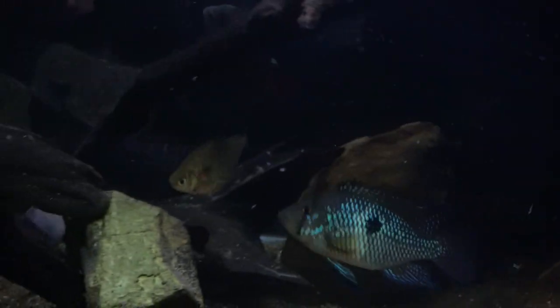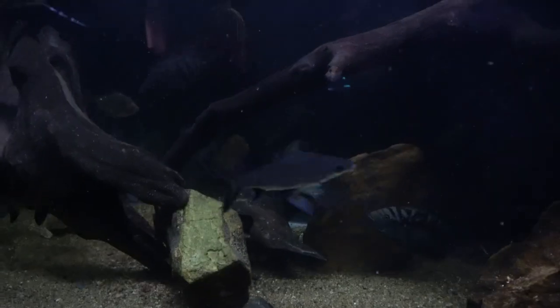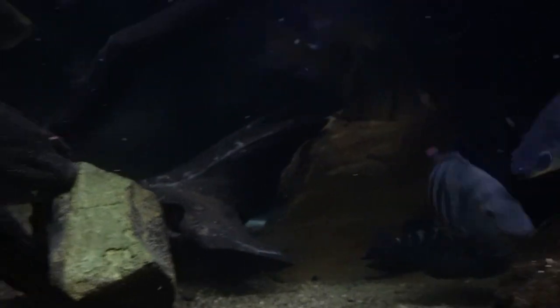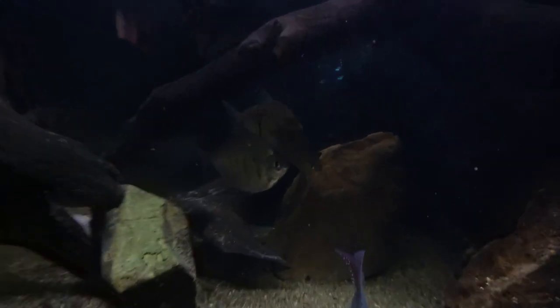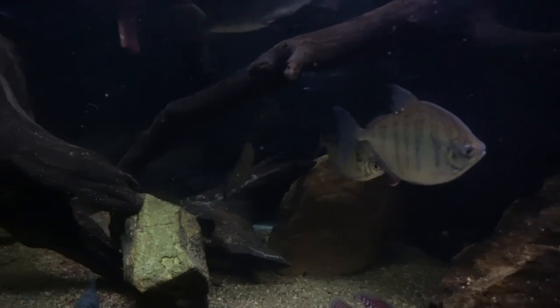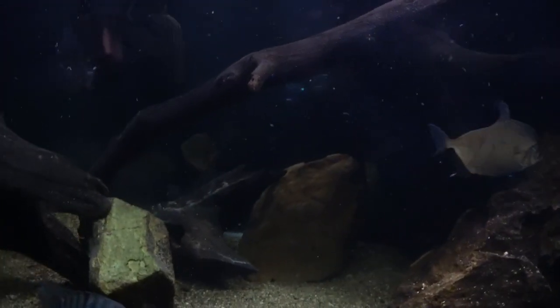The fourth ranking cichlid is my male jaguar. Surprised he is the fourth ranking cichlid. Look at him going at it. That's him and the female Jack Dempsey. But yeah, I'm surprised that the jaguar is only the fourth ranking cichlid, and that's because this guy beat him up. But the jaguar is the biggest fish in the tank at about 8 going on 9 inches.